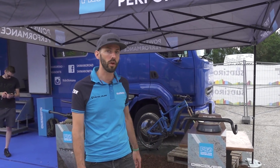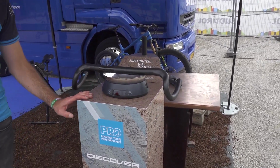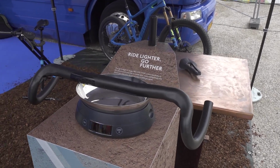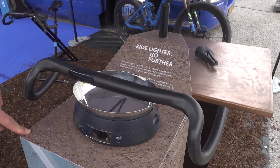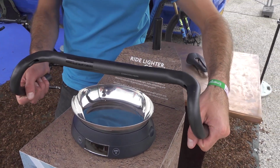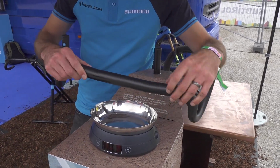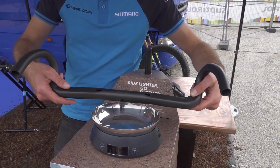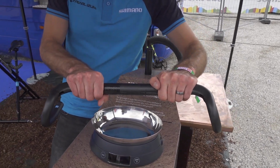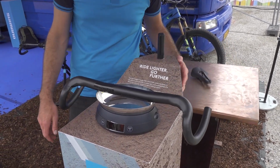Firstly, I'll start with the new Pro Discover carbon handlebars. So these new carbon handlebars come in three different widths, the lightest weighing 195 grams. And what's unique about them is that they're a high-end carbon handlebar for gravel riding with a 20-degree flare. They've got internal cable routing options here, and a flat section at the bottom so you can really get a good grip when you're riding off-road. So, super lightweight handlebar for gravel riding.